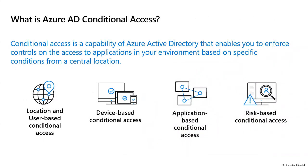When it comes to providing adaptive access, as stipulated as one of the tenets of a Zero Trust framework, that's where conditional access comes in. Conditional access is basically a capability of Azure Active Directory that enables you to enforce controls on the access to applications in the environment based on specific conditions from a central location. Because Azure AD is accessible from anywhere, of course, we want to make sure that wherever employees are working from, their access, their session is being verified. You can demand stronger proof of identity for access attempts that are initiated from other unexpected locations, regions around the world, and you can even block access from certain locations.